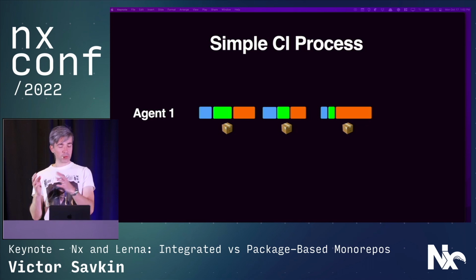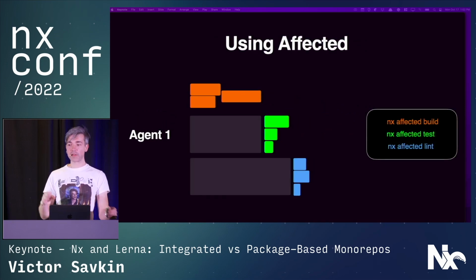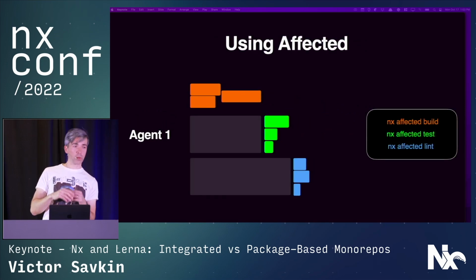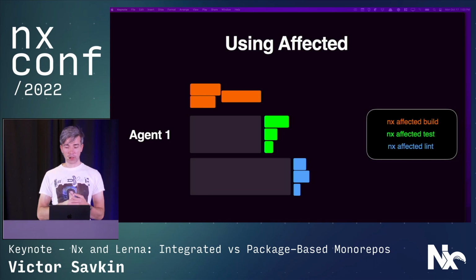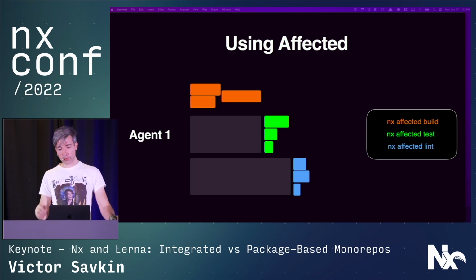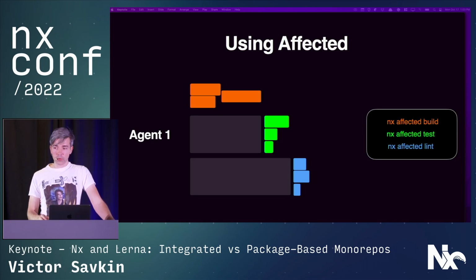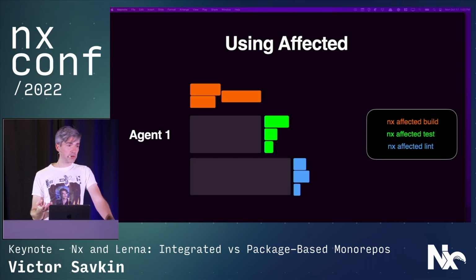So the first thing everyone does is they move to the model that looks like this, where essentially they run things in parallel, and they only run what is affected, meaning that if your PR couldn't affect a particular application, it's not going to rebuild, retest, or relint it, right? This is better. You can go a bit further this way. Some things can run in parallel. It's not bad, but of course, it's also constrained. It's a single agent, so it only works for relatively small repos. Anything bigger than a medium-sized repo can get slow, right?